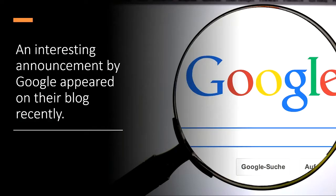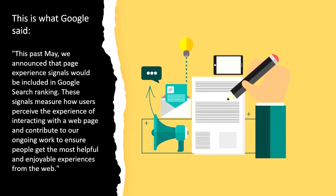All right, an interesting announcement by Google appeared on their blog recently. And this is what Google said. This past May, we announced that page experience signals would be included in Google search ranking. These signals measure how users perceive the experience of interacting with a web page and contribute to our ongoing work to ensure people get the most helpful and enjoyable experiences from the web.